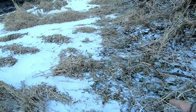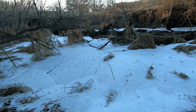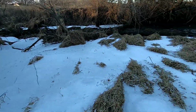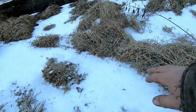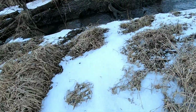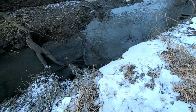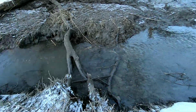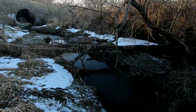But I'm walking on ground right here, but that water was backed up there, and after I dug that dam out, that water level went down, the ice caved in. This is all ice where the white snow is at. I'm walking on ground here, but there's ice on top of it. This is the creek that goes on down right over that big culvert.